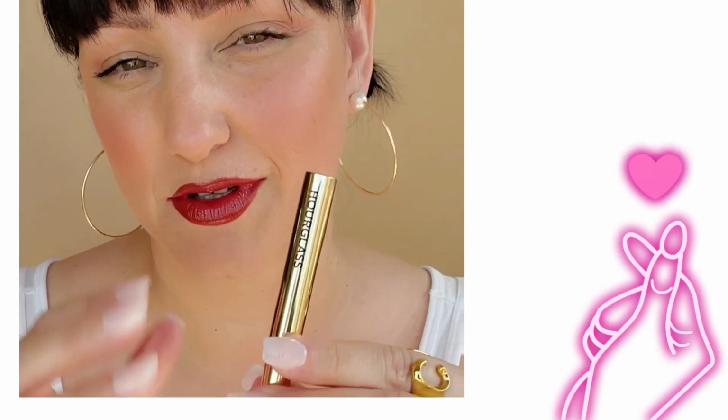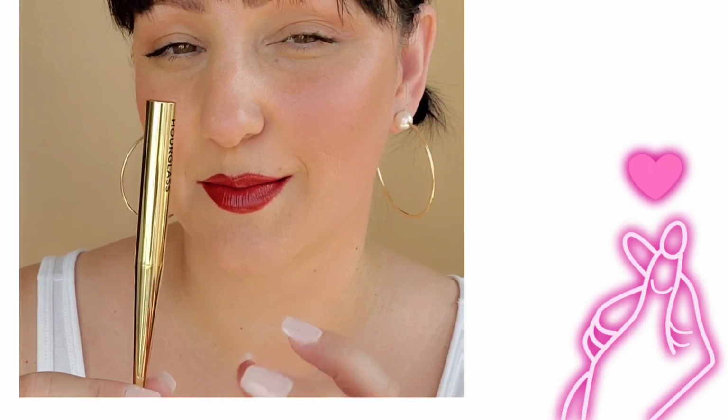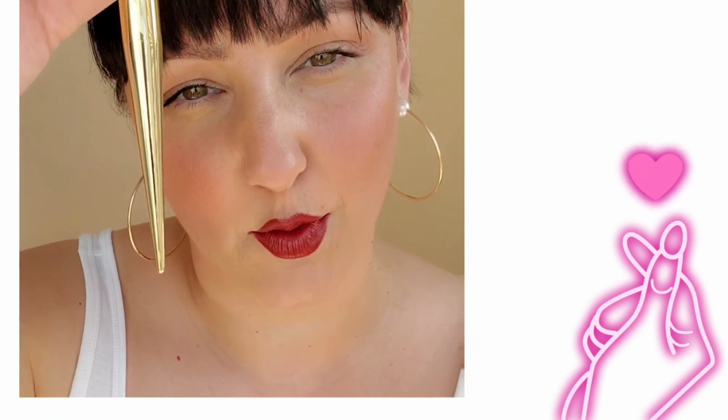So that's obviously a preference for you guys, but I'm very happy with the color payoff and I absolutely think it is a beautiful piece of makeup. I love when these kind of concepts feel like, you know, has like a jewelry quality to it. It's just beautiful to pull out. Reminds me a bit of a stiletto on a heel. So this is a pro for me, even though it's a bit steep in price.